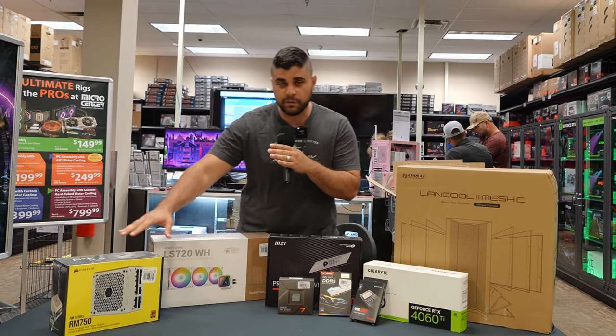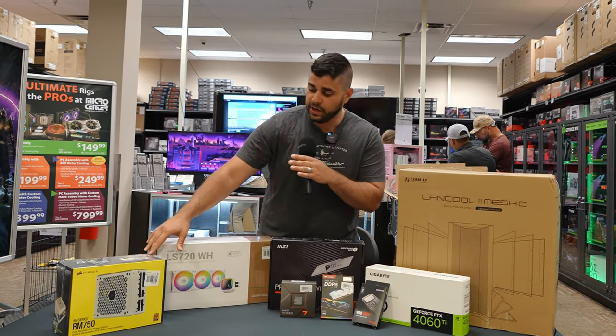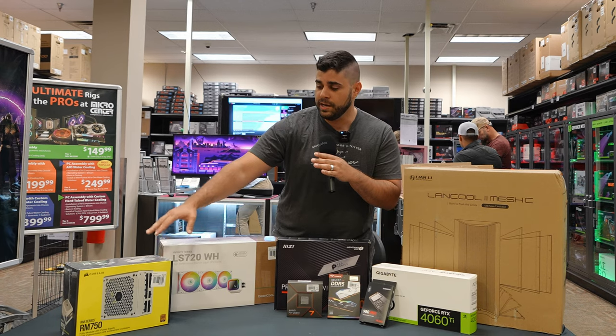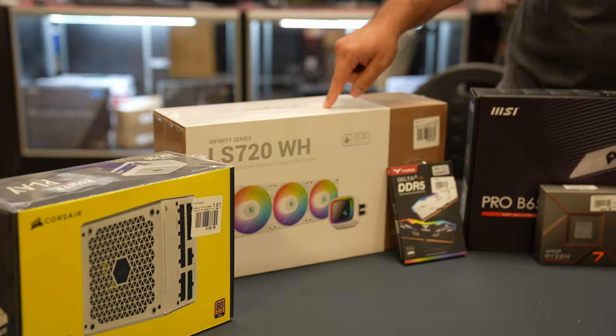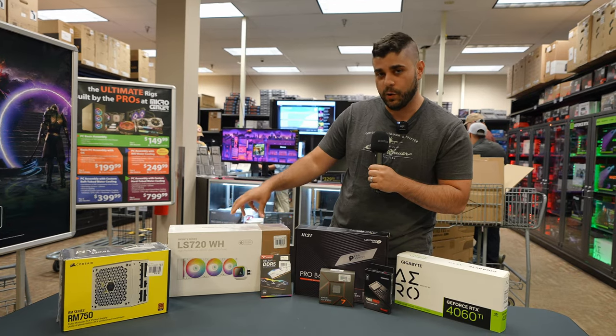To start, for the power supply, we're going to be using the Corsair. This is a 750-watt power supply. It's going to be plenty for what we need in this PC case. For the AIO, we're going to be going for the Deepcool LS720HW. This is a white one to also match the case.